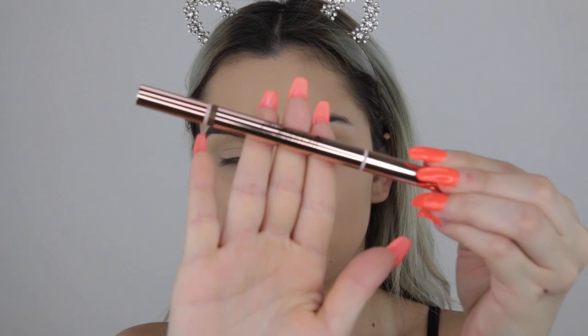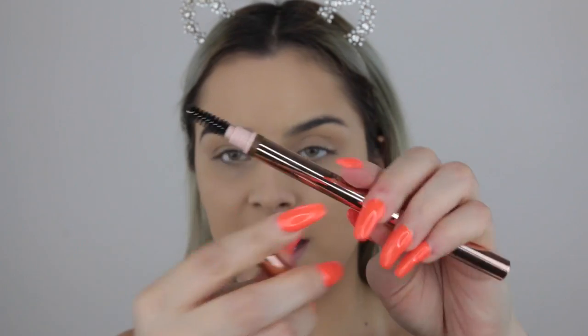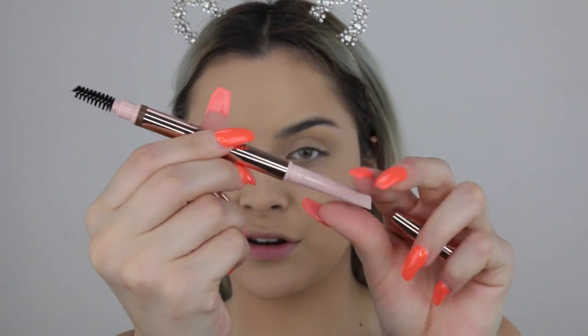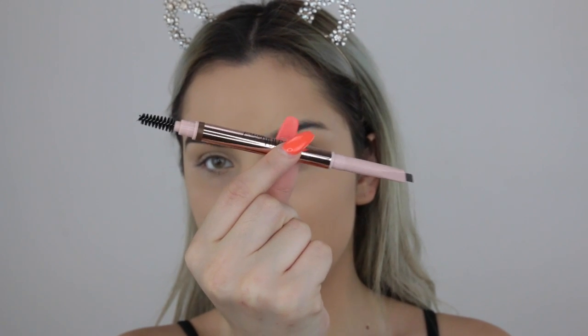I'm going to be using their brow pencil. So this is their brow pencil. This one is in the shade 115 Quick Wit. You can see that it has a spoolie side, and the other side has the actual crayon and the color that we can use.